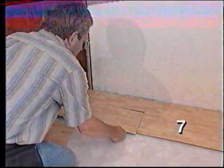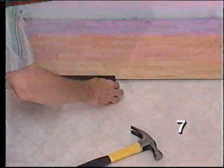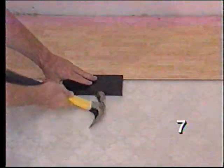Now whenever you're working with tongue and groove material, you never want to hit the actual flooring with a hammer. Instead you want to use a pull bar for the edges and then a tool like this that they included with the kit to snug up everything.